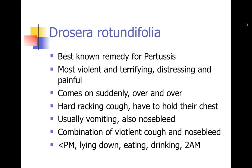Drosera rotundiflora is the best remedy for pertussis, the most violent and terrifying, distressing, and painful. Comes on suddenly over and over. Hard racking cough, they have to hold their chest, usually vomiting and nosebleed. So when you have a combination of a violent cough and nosebleed, think of Drosera rotundiflora. And also, the other violent remedy that we talked a little bit about was cuprum.